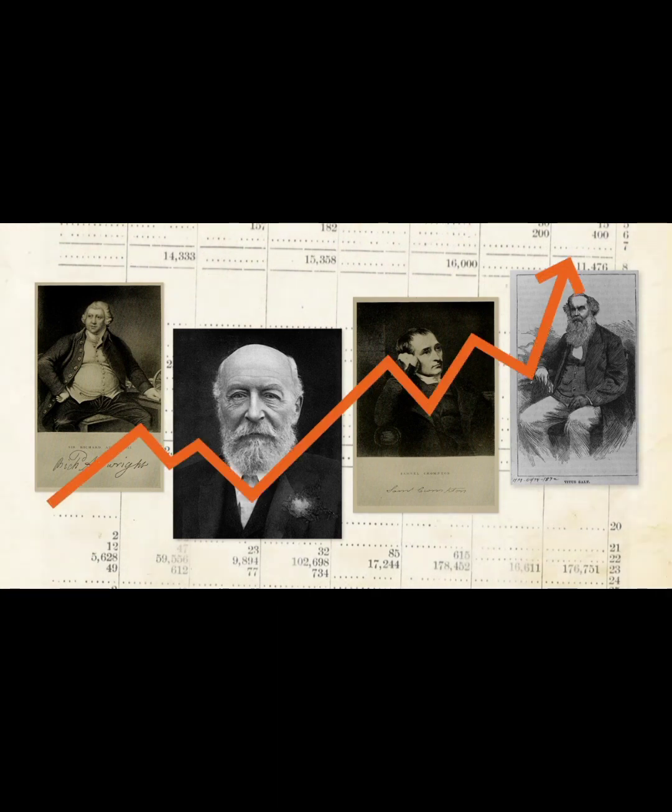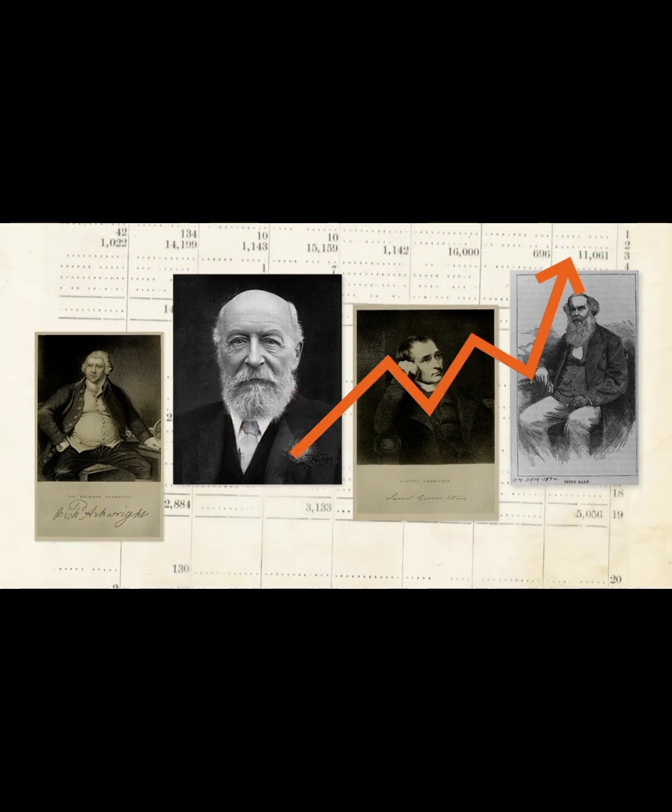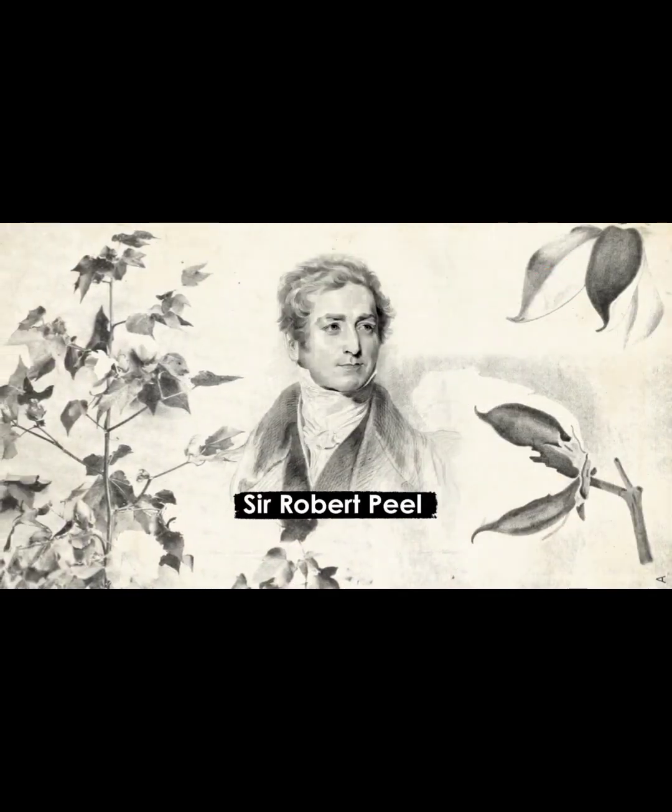huge fortunes, enabling them or their descendants to join the old elite. Sir Robert Peel, for example, was the son of a cotton textile manufacturer. These were the men who successfully secured the vote with the Great Reform Act of 1832. Working class men would have decades more to wait.